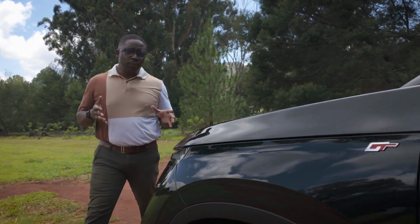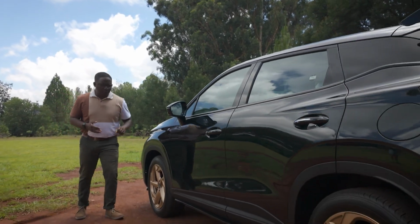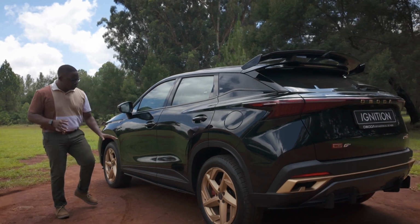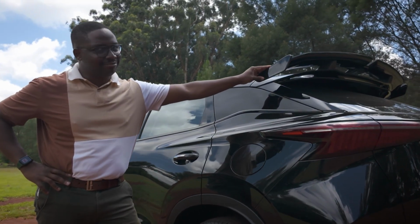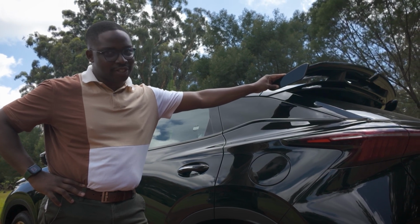But the moment we start going toward the rear of the car, you notice other things, such as the gold wheels. Also a bit out to lunch on that, the side skirts, not too bad. And then we get to the rear of the car. And that's when I say, Omoda, no, it's too much.